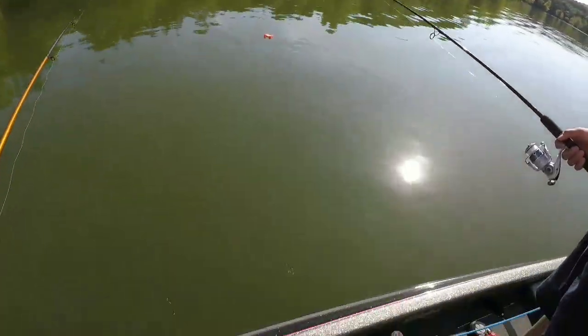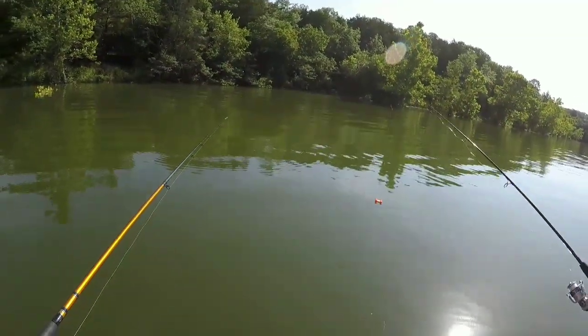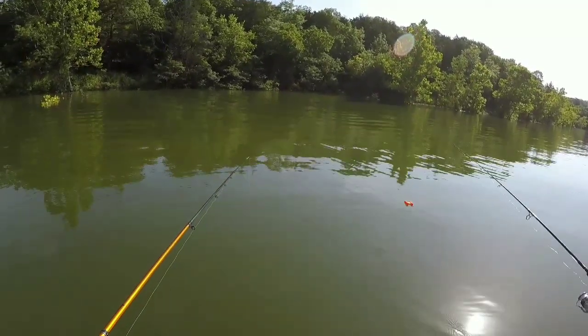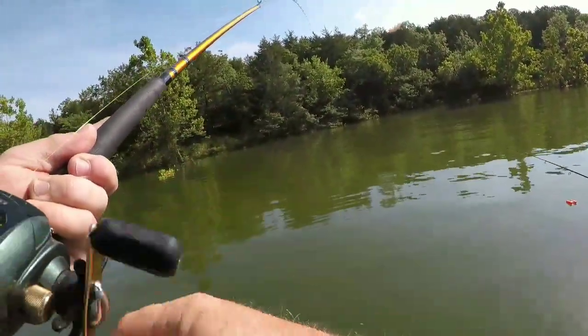My crappie nibbles seem to be extra moist. I'm going to let them dry out a little bit, because they're wearing off the hook awful fast. Smell them? No, I just... Oh, see how my line went slack? That's a fish. I felt him tug it, but my line went slack, and he hit pretty shallow.